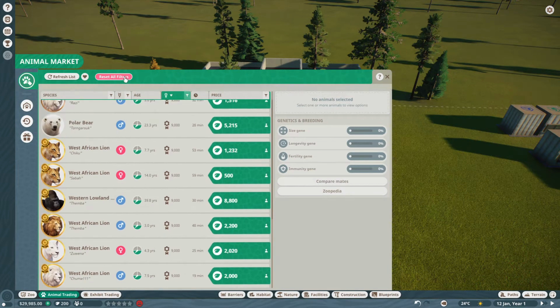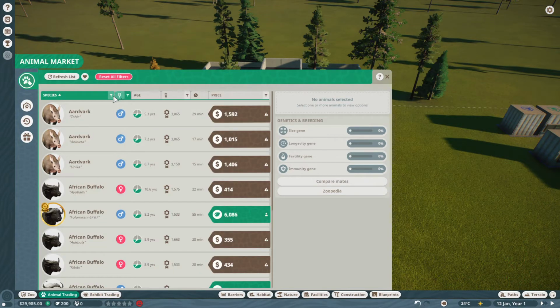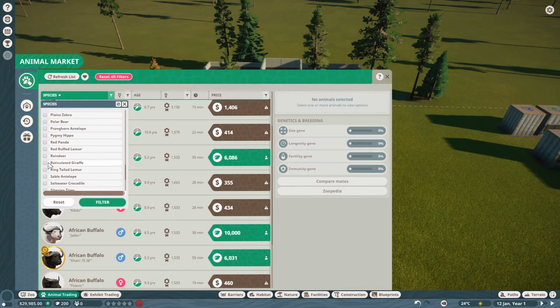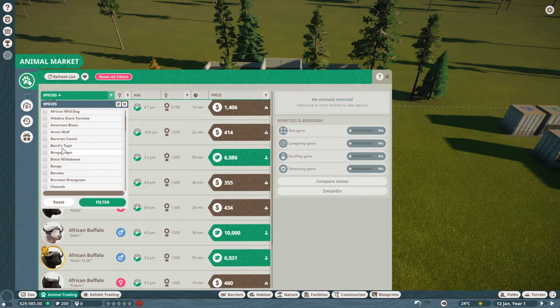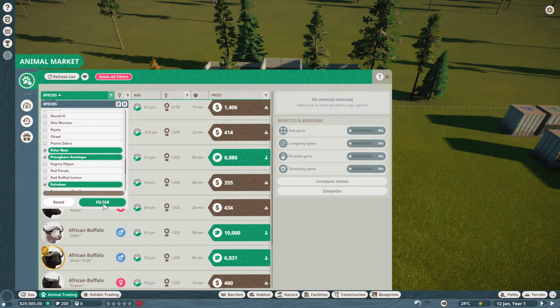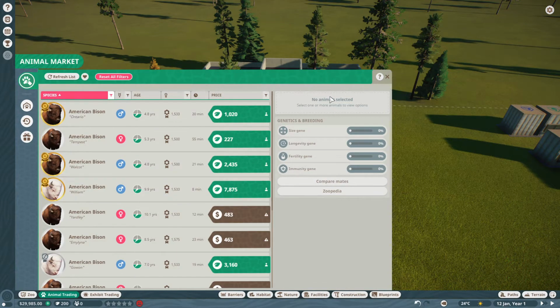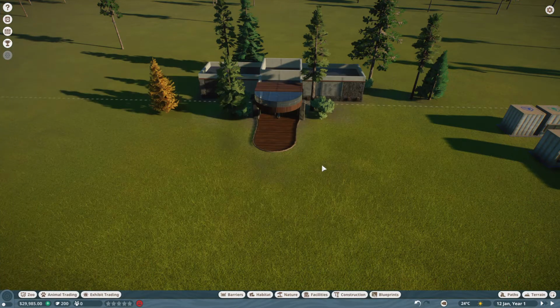Alright, so we're just going to reset all our filters. Let me quickly get back to the animals that we want to look at. Reindeer. Oh, polar bear. I forgot about those. Those would be a pretty good animal to start off the zoo with. Grizzly bear. A Dall sheep. Arctic wolf. American bison. Oh, I also forgot the pronghorn antelope is part of the North American animals. Alright, so we have our animals in the trade center, so we're just going to leave that for now.